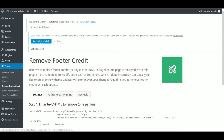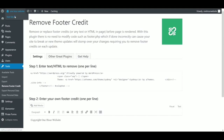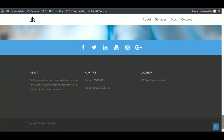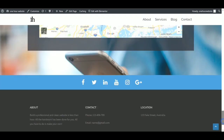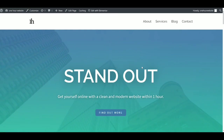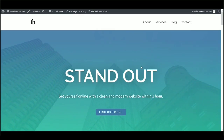Once that's done, if we go back and hit visit site, to the very bottom, you'll see now it looks much better. It says copyright 1 hour website. So that's a lot more professional looking and really easy to do, as you can see. All right, guys, we are so close to wrapping up here. I've just got one last little piece of advice for you guys.